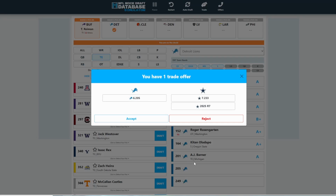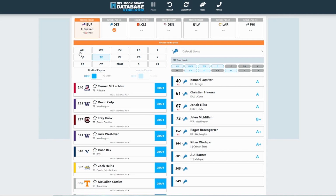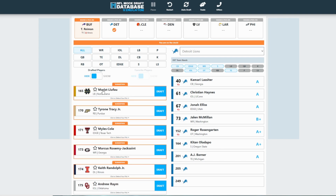And just a couple picks later, let's see what we go here. It's obviously another depth selection. I think I'm going to go defensive lineman.